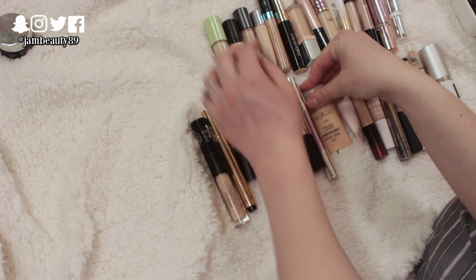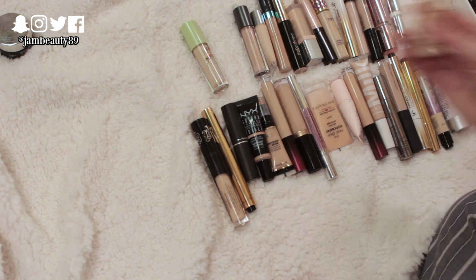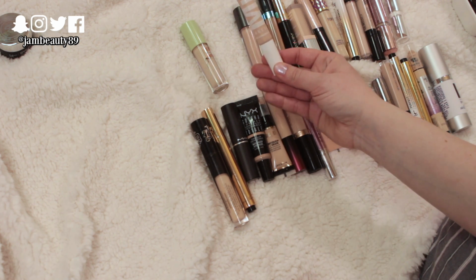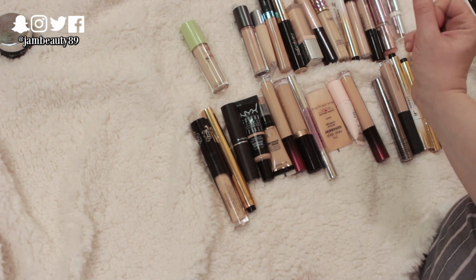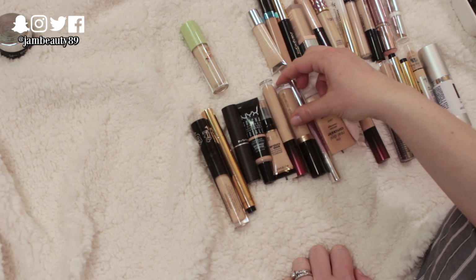What else? Okay, what are some of my favorites? I love this MAC Pro Longwear. I just repurchased it. I hadn't had it in a long time, so I'm definitely keeping that. This Milk Makeup Flex Concealer is new to me, and I cannot put it down, so I'm definitely keeping that. It doesn't make my skin look old and crepey. It's really nice. The Ulta Full Coverage Liquid Concealer, I adore. I use it all the time.